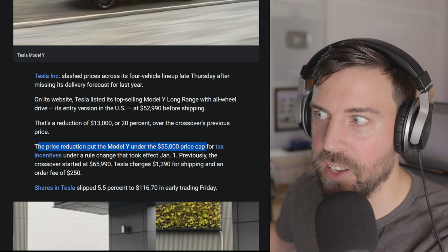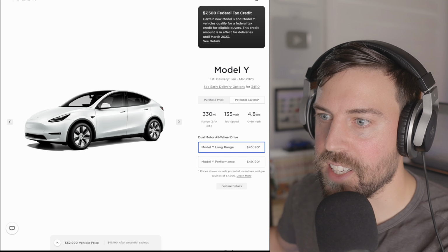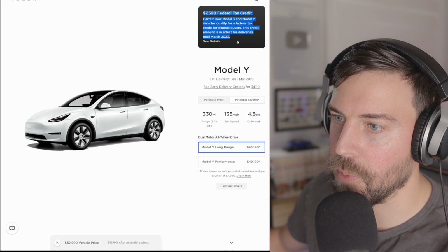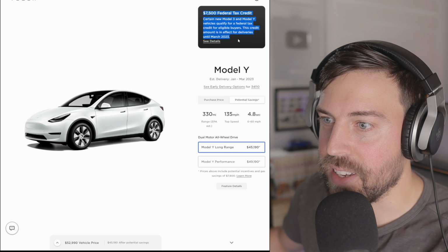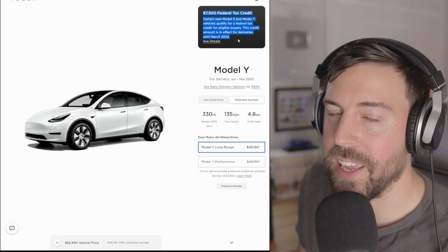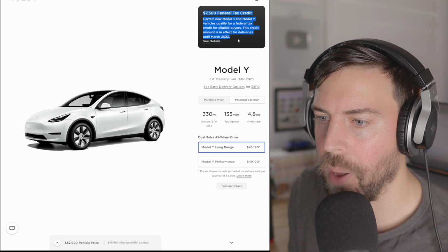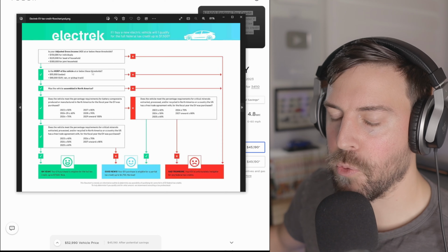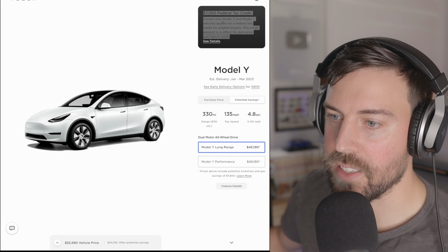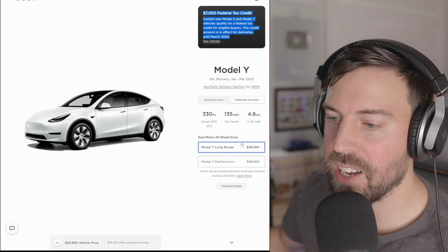We're still trying to figure out if it's going to be the full tax credit of $7,500 or half of that. Going over to the Tesla Builder, $7,500 federal tax credit certain new Model 3, Model Y vehicles qualify for. And this is in effect for deliveries until March 2023. And then after that, it could go down to half, just depending on where they're getting their minerals from, where the battery packs are made, all that lovely red tape we have to go through to try to figure out if the vehicle qualifies. So here we go, purchase price, but potential savings here could be down to $45,000.